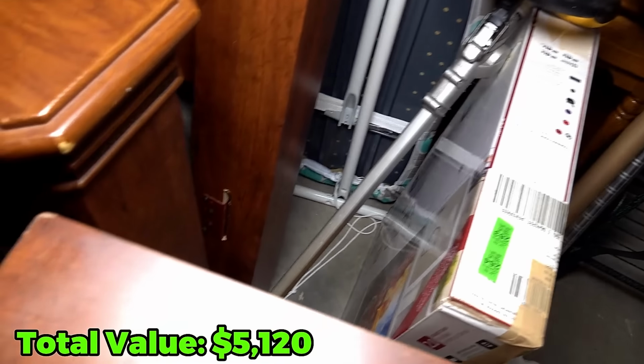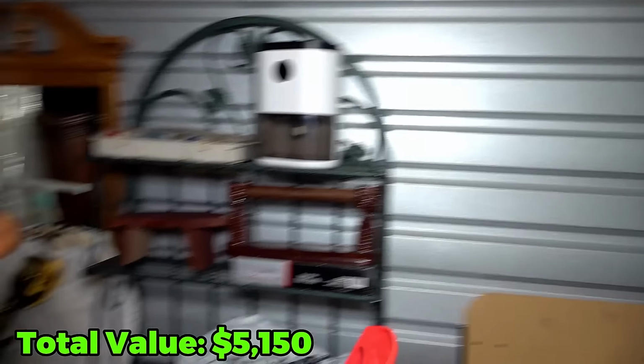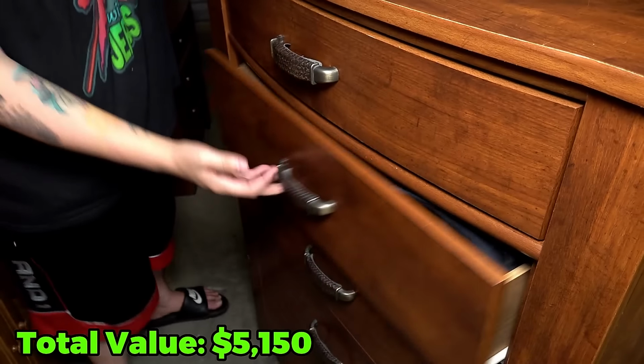Just a DeWalt bushwhacker, I guess you call it, right there. And then there's some other stuff over there we'll work our way to. Let's go to this dresser right in the front. Okay, clothes and some cards. Is it all gonna be clothes? It looks like it might be.